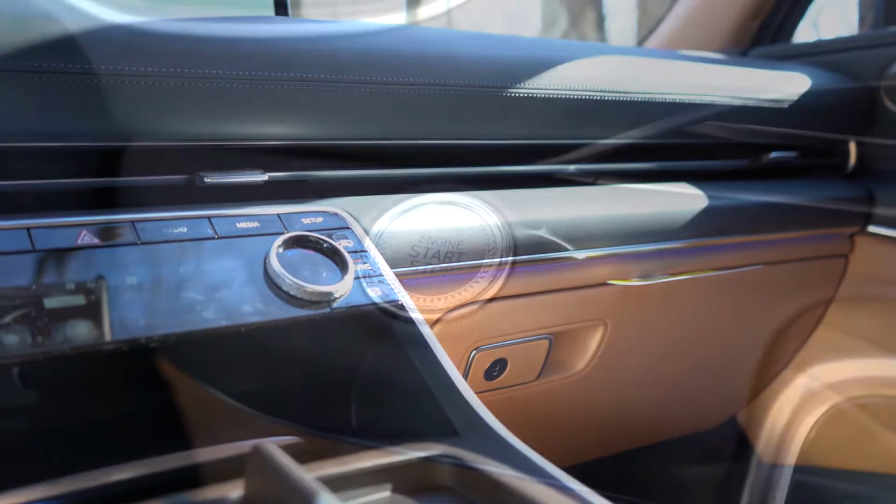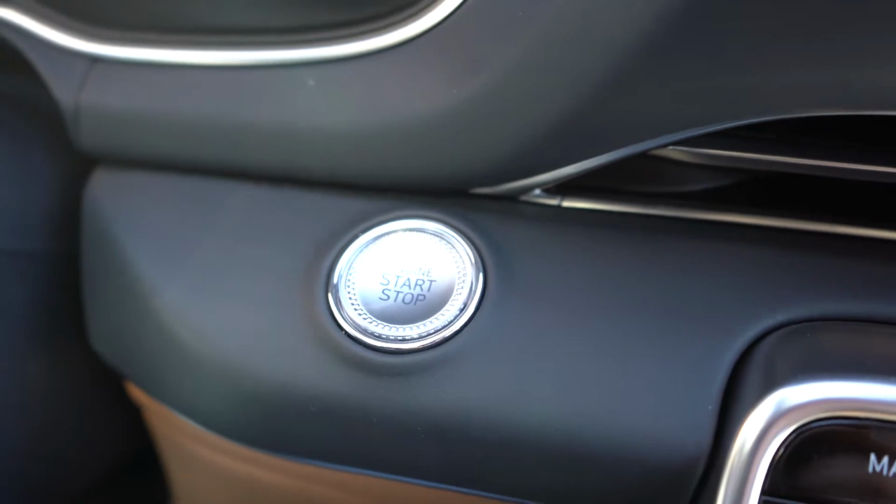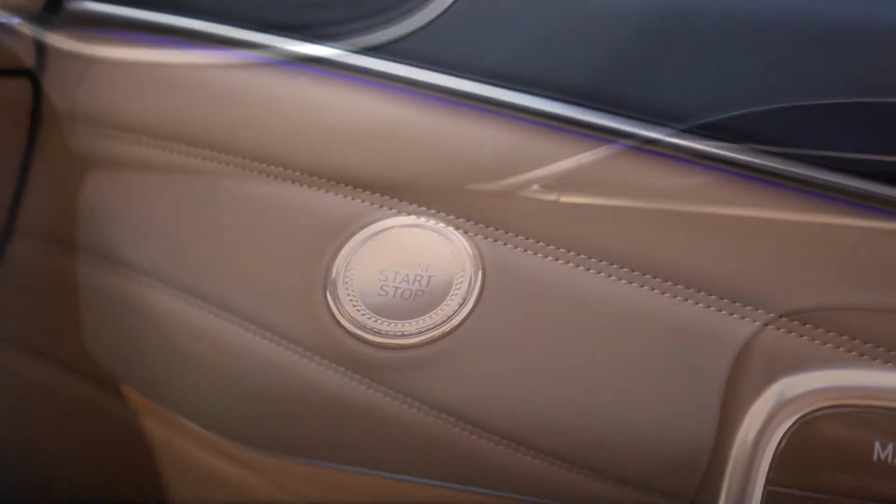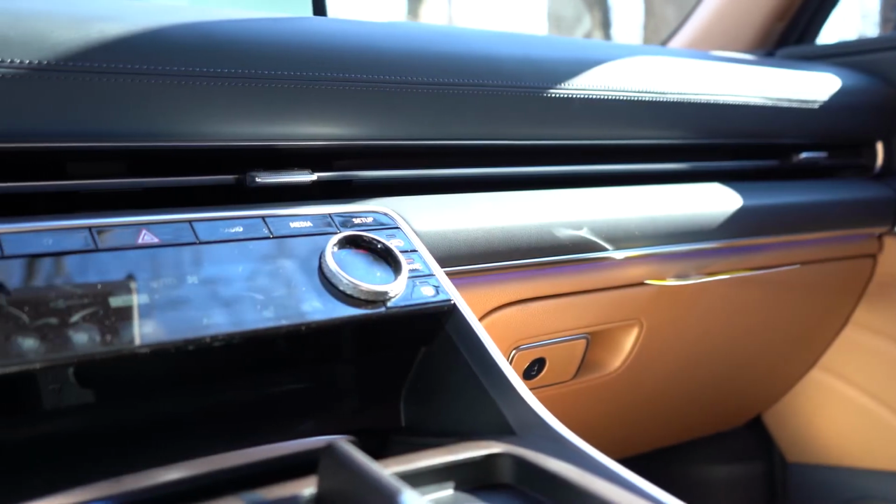Not to mention the push button start. You guys can see the perimeter of that push button start. There's a nice design to that as well. There's some nice stitched leather on the doors. That looks really, really good and really high end. I love the contrast between the dark navy bluish and the dune interior that we have here today.